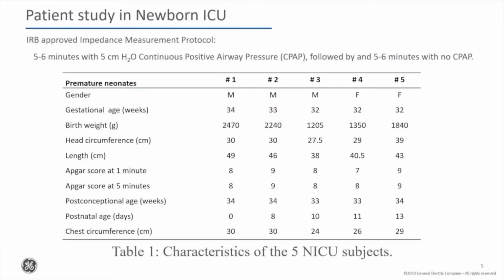Five NICU subjects under continuous positive airway pressure treatments were enrolled in an IRB-approved protocol at the Columbia University Irving Medical Center. The changes in ventilation and perfusion with CPAP on and off were studied. Here is the information of these five NICU subjects.